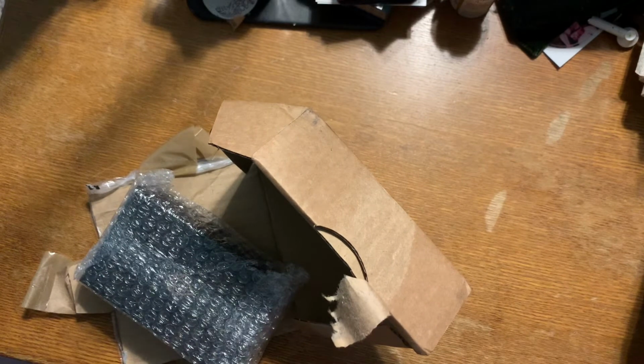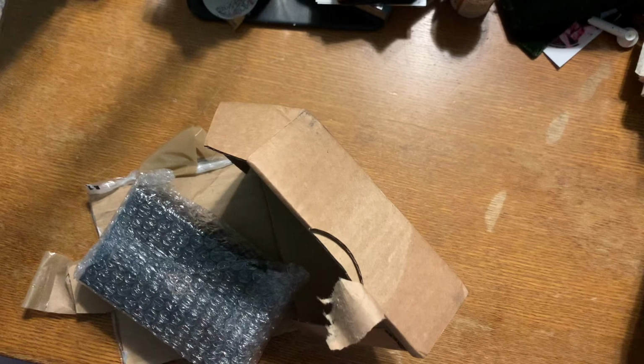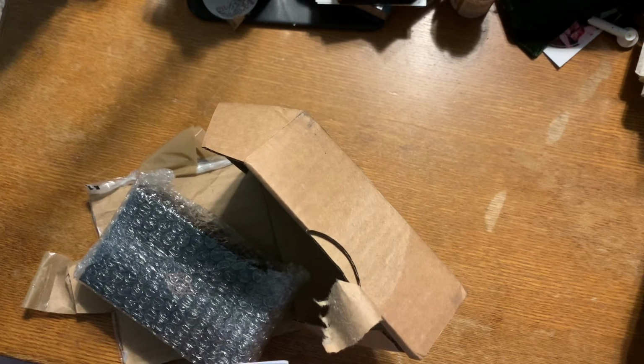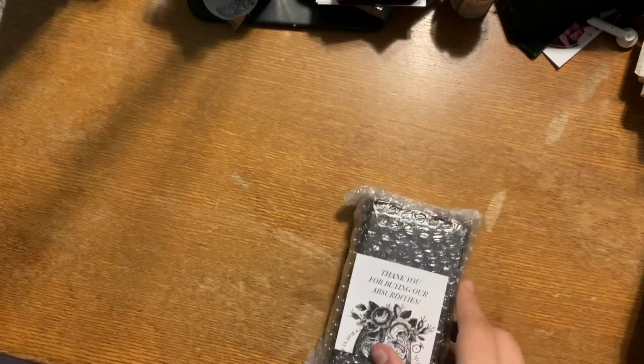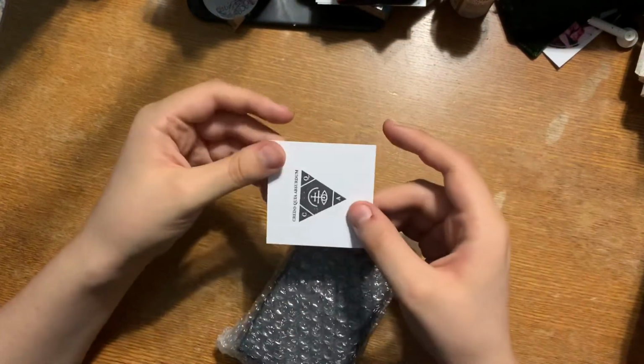Oh, and it comes with a receipt. Credo quia absurdum. I believe that's Latin. Nice. And then we get this very nice "thank you for buying our absurdities." Oh, that's wholesome. I love that. And it has, again, their little thing on the back.